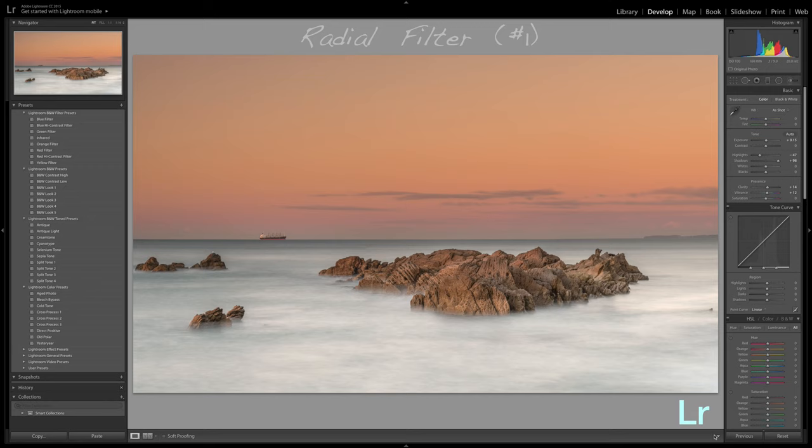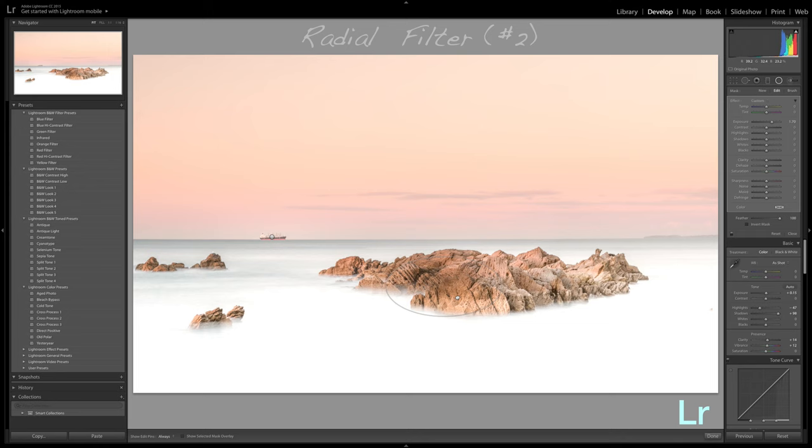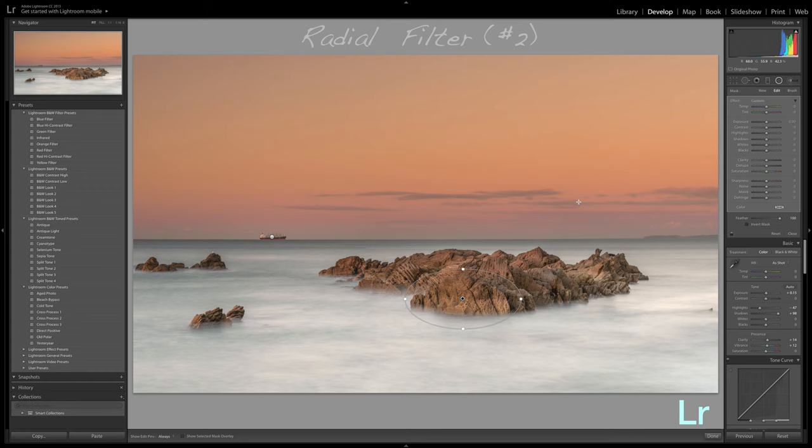So, next one. What I'm going to do is I'm going to take another one and I'm just going to draw it across this rock. What I'm trying to do here is, because the sun is coming over my left-hand shoulder, I want to give the effect of the light bouncing onto the front foremost parts of this rock here. So let me just have a look. And it's inside the filter only.